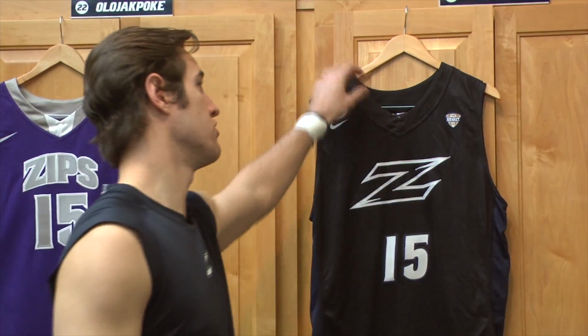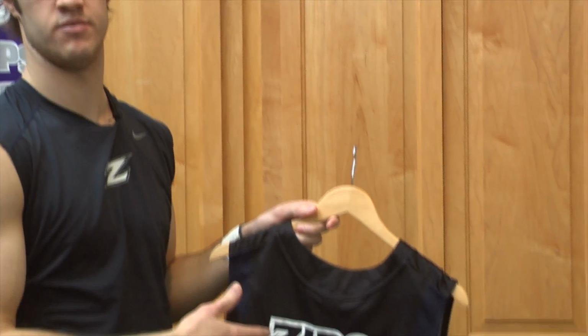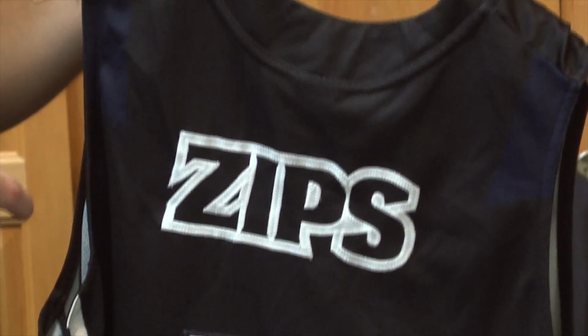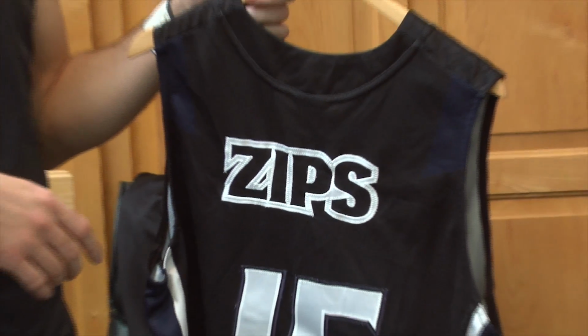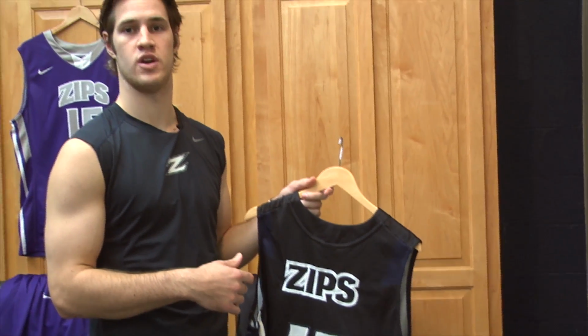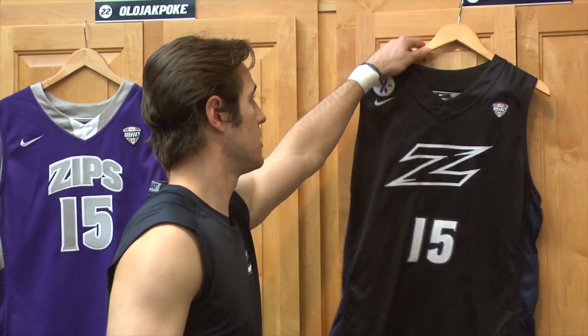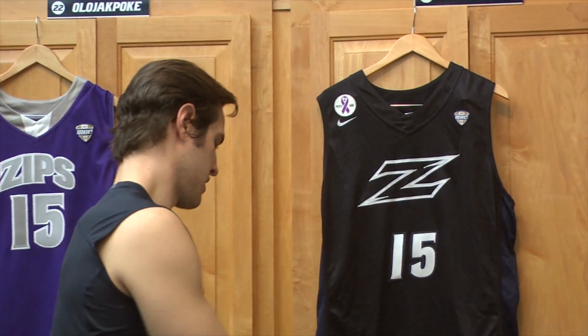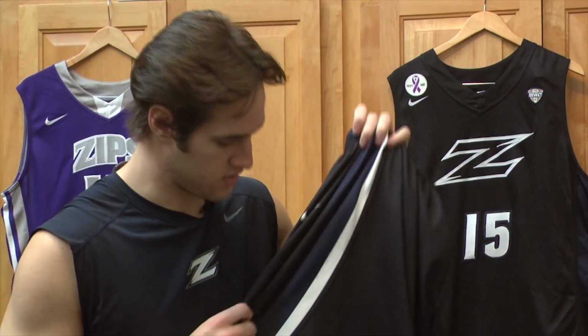Another cool thing about this uniform is on the back, we don't have our last name. We have actually Zips. I remember whenever these jerseys were created, our marketer, Brad Swanson, wanted to have our Twitter handle on the back, so it would have been at Zips men's basketball. That was shot down by the NCAA, so we ended up just putting Zips on there instead. And then onto the shorts. These just say Akron down the side, on the one side, and that's kind of the only thing about these.